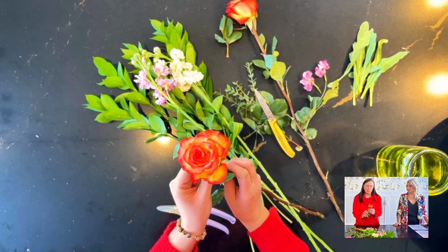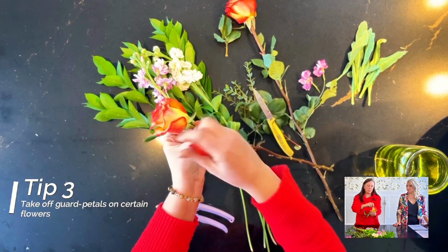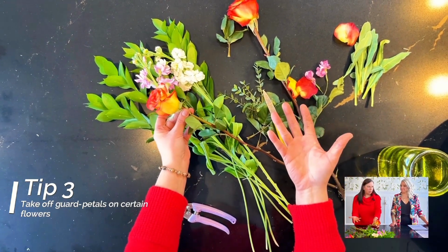On the roses, they have guard petals, so these outer petals, they're not always the nicest. It's perfectly fine to just take those off. That will help promote it to open, and it's just going to look more beautiful for you.